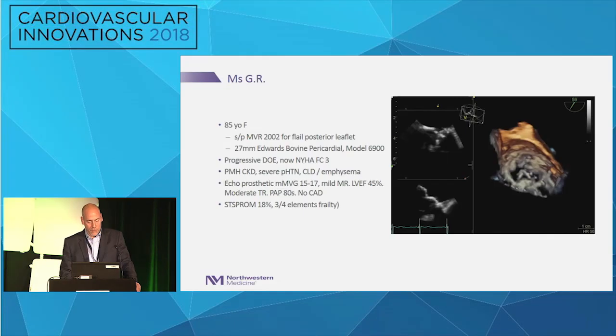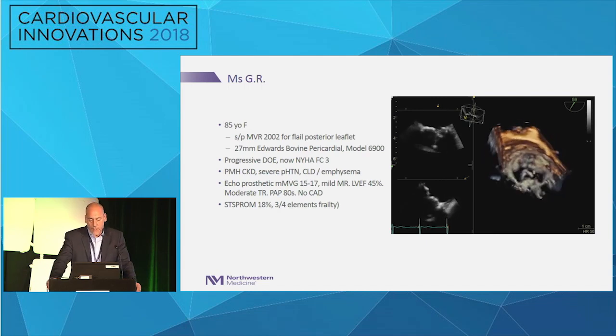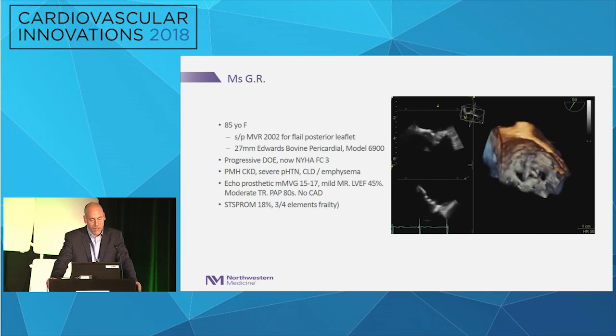I got lucky. It's a mitral case. An 85-year-old woman in 2002 had a mitral valve replacement with an Edwards bovine pericardial valve, 27 millimeters, for posterior flail. Progressive dyspnea, functional class 3, comorbidities as mentioned there: CKD, severe pulmonary hypertension, severe lung disease.